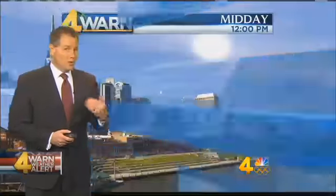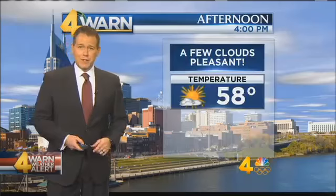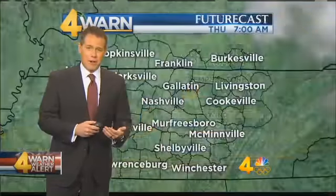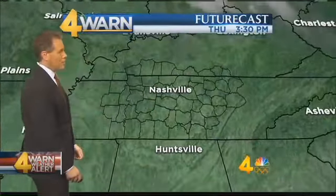Once the fog burns off, which it will over the next couple hours, temperatures are really going to warm up. Winds turn out of the southeast. Temperatures are going to climb up into the low 50s already by noon, the upper 50s for highs this afternoon. Just a few fair weather clouds overhead. So really the concern is just for the next couple of hours with that freezing fog until it disappears. And once it does, lots of sunshine.